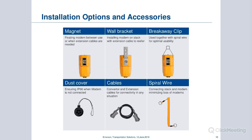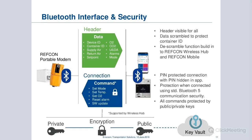This covers the basic functionality of our REFCON portable modem. I want to go a bit more into some of the security things that we're looking at when doing stuff wirelessly on the next slide. So when sending data wirelessly, this opens up a serious security risk in any system. This also is true for monitoring reefers, given the high value cargo and the health of the asset itself.